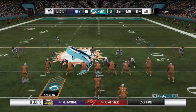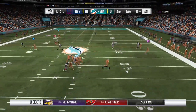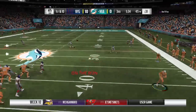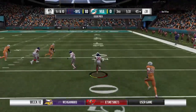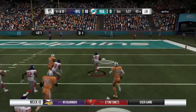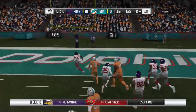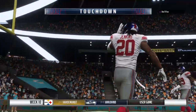I always laugh when people say, what's the toughest route to defend? And I'm like, any of them, especially if it's a good receiver. That makes things very difficult. But when you're running a throw across his body, and it's intercepted. Picked off by Janoris Jenkins. Down the numbers. There he goes. And he will score. Touchdown, Giants.